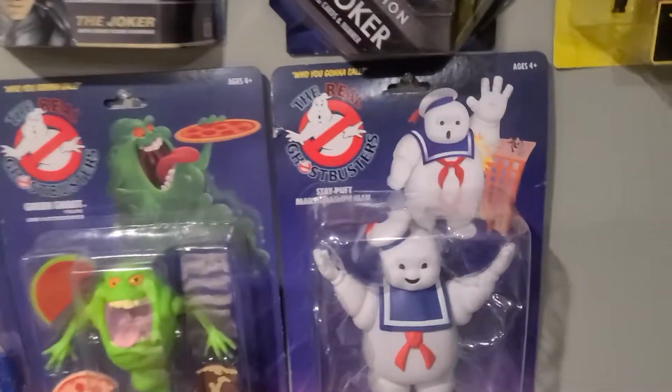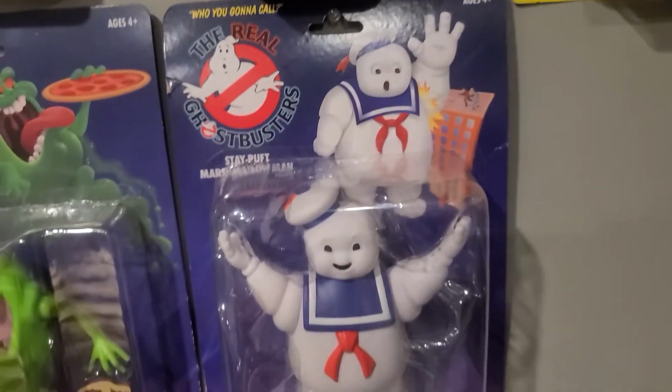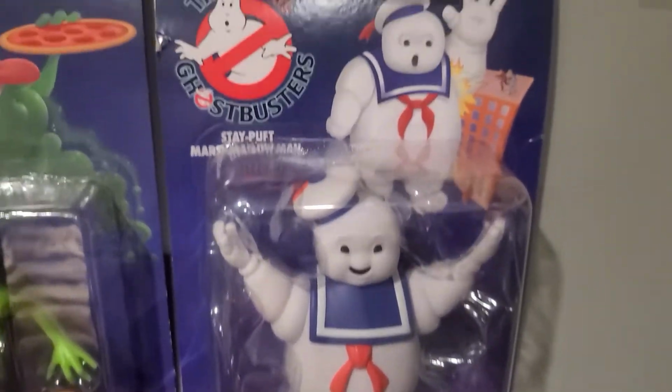If it was, they would be very expensive, but these are re-releases of the Ghostbusters. Finally got that complete set. Super excited for it. This brings me back to a time where, man, I was happy just to sit down every Saturday morning, watch my cartoons, and play with my Ghostbusters and my Teenage Mutant Ninja Turtles, my He-Mans, my Batman figures. Like, this brings me back. So, very nostalgic for these.